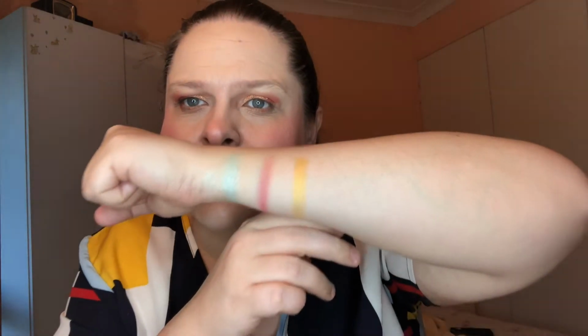Oh, that is beautiful. Do you see that? That shimmer, that shimmery goodness. That's beautiful. And that's followed by Mermaid, which is followed by Triton. Okay, that, still got a bit of colour on there.